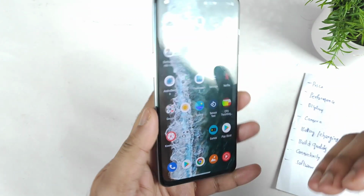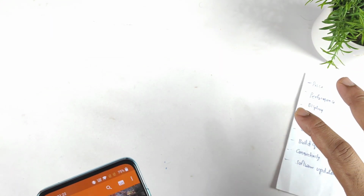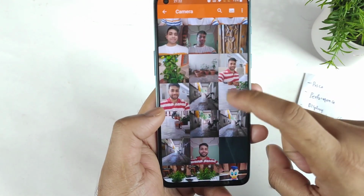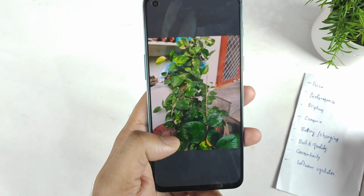In case you want to buy a very good mobile phone for the camera, then this is your phone, because there are very few phones which can actually get really good camera clarity in terms of outdoor clarity and everything. These are the front cam shots which I'll try to show you in a bit, and you can definitely see it's pretty much improved regarding the camera.